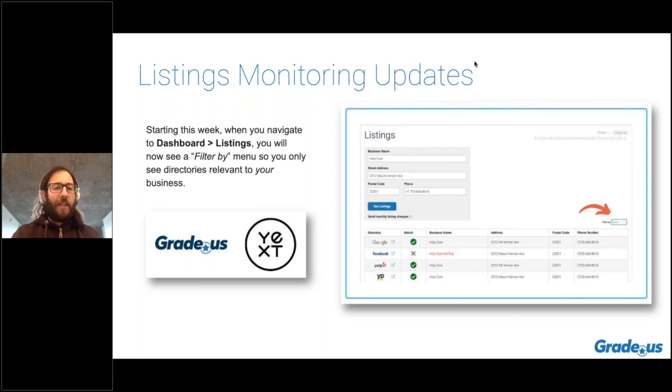So just reach out, send an email about your interest in Yext listings management. And with Yext, you are able to basically make changes across all of your review sites and directories, making it really easy to manage your listings and not have to manually go in and do it on a directory or site-by-site basis.